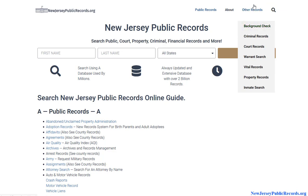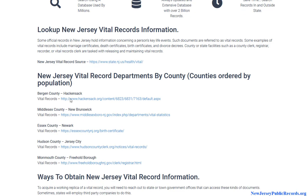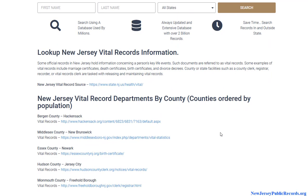So if you hover over other records, you'll notice anything from background checks to warrant searches to inmate searches. And so there's a page here for vital records. If you click on that, what you'll notice are state-wide resources and county-wide resources available. Now, one thing to keep in mind is if you're looking for an actual certified certificate, these are the resources that you would use.